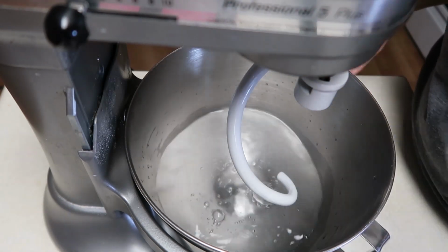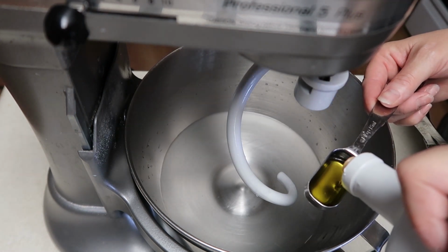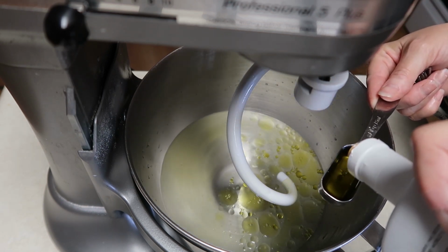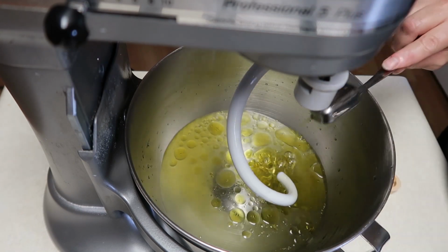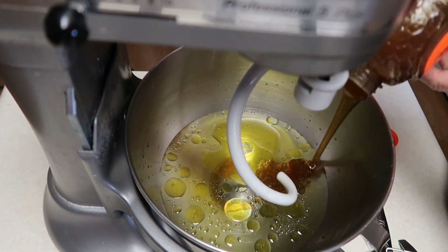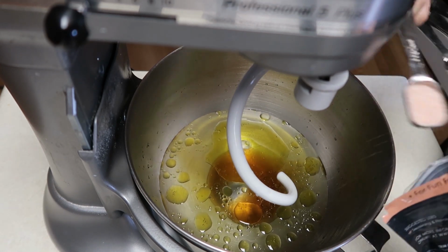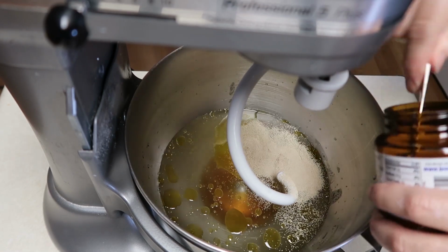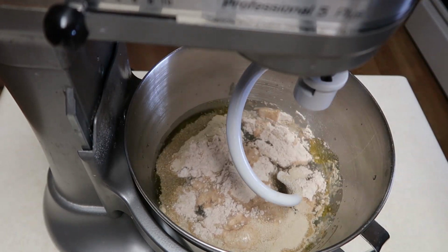Okay, I'm going to start with 3 cups of water. I'm doing a double batch. We found the baby bus game on the app. I just love it. 3 tablespoons of olive oil. 2 tablespoons of honey. 2 teaspoons of salt. 4 teaspoons of yeast. 8 cups of flour.